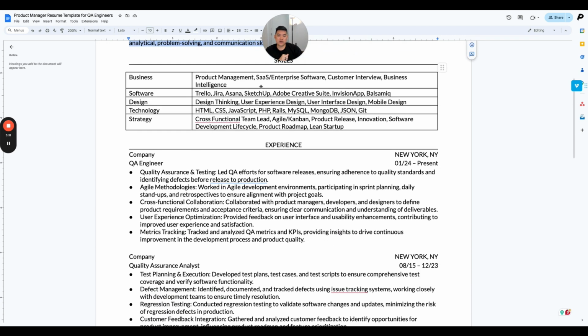Next up, you want to include all of the skills and the technical buzzwords that are relevant for both QA and a product manager position in your skills chart. Makes it very easy to see. I would say a lot of professionals make the mistake of putting it on the bottom of their resume. This is actually the most important part that you should prioritize at the very top.